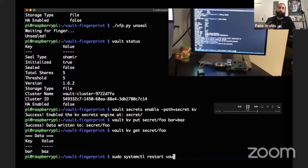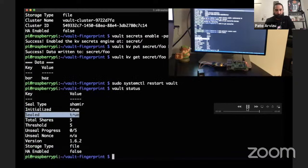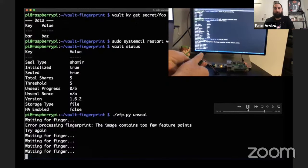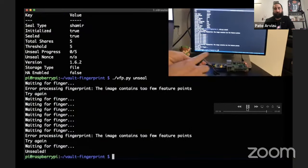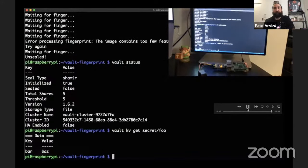Now, this is a key part. Restart Vault to force it to be resealed. We know that when a process restarts, you need to unseal it again. You see that it's sealed there. So we run the same process, vfp.py unseal. What happens now if I try to unseal it with a finger that was not enrolled? So I try, tap, doesn't work. Okay, so now let's try with the index finger. It failed once, but it unsealed. So this is what I was saying, it's not really that reliable. I check Vault status, see that it's unsealed again, try to read the same secret that I had before, and it's there.